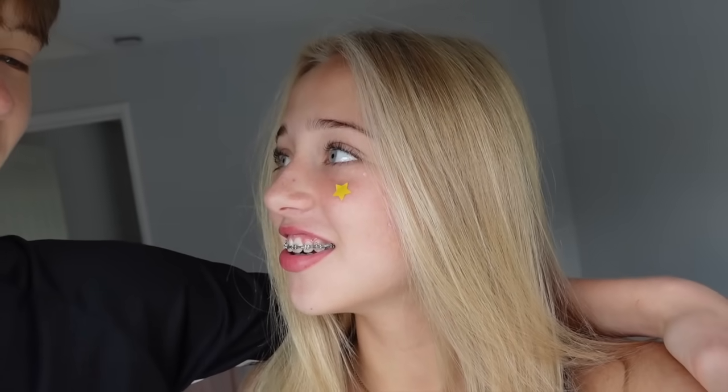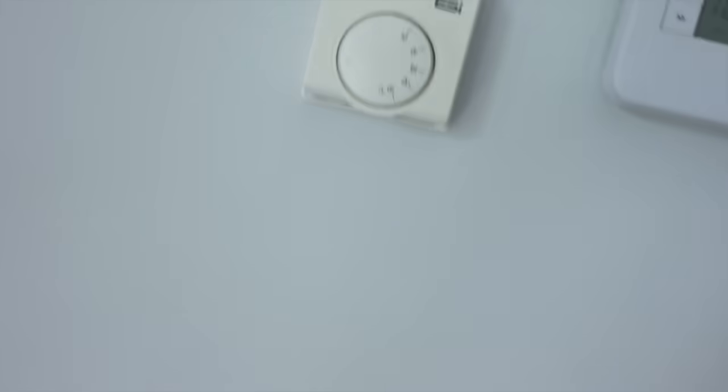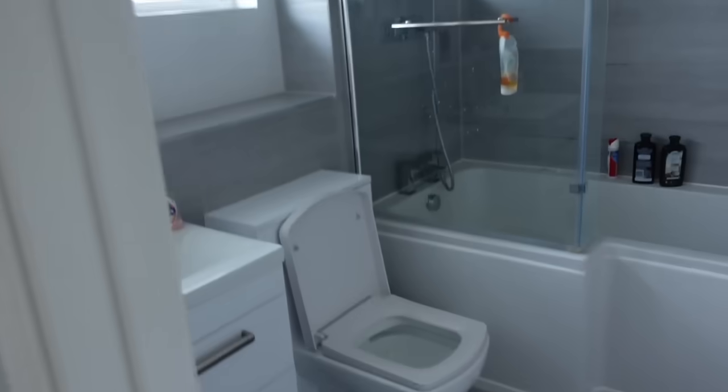Hi guys, it's now the next day. I'm here with Alfie, at Alfie's house. Should we give them a house tour? House tour check. Starting off with Alfie's room. Here's a toilet that he got done the other day. It's a really nice toilet, to be honest.